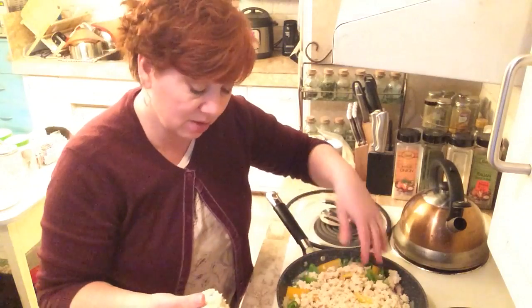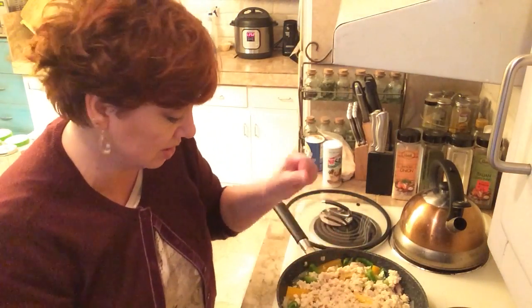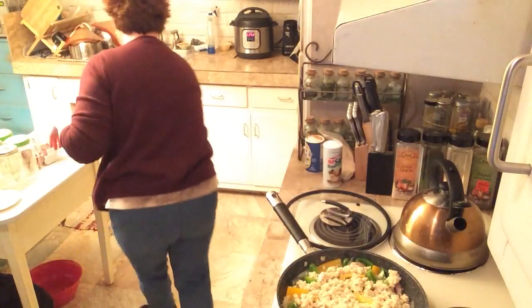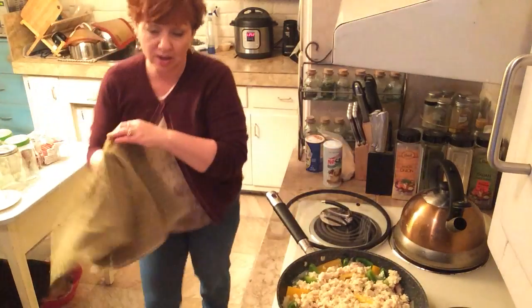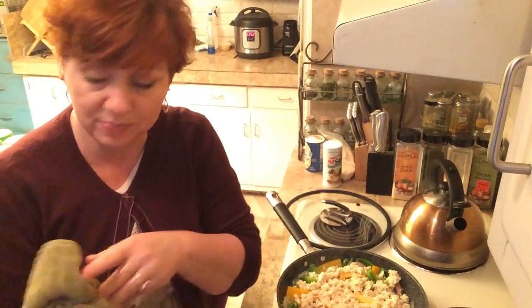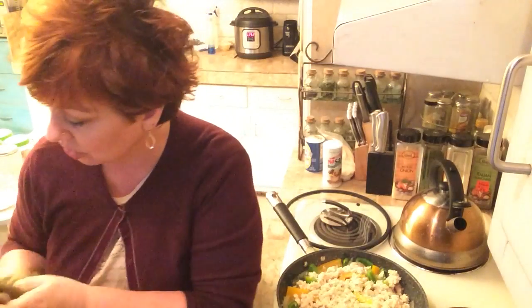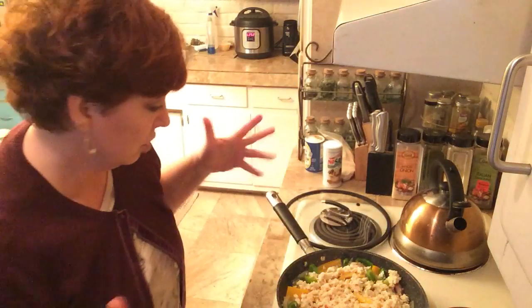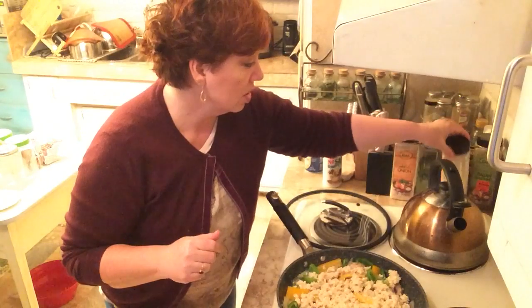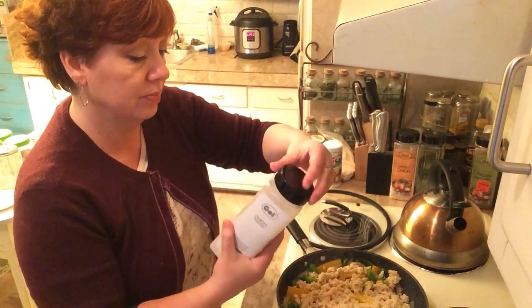I think I'm only going to use half of it, because I think the whole block would be just too much for this dish. So you've got to kind of play it by ear when you're cooking and just look at what you've got. And don't worry about measurements or what you thought you were going to do. Do what looks right. So I'm going to throw in some onion powder.